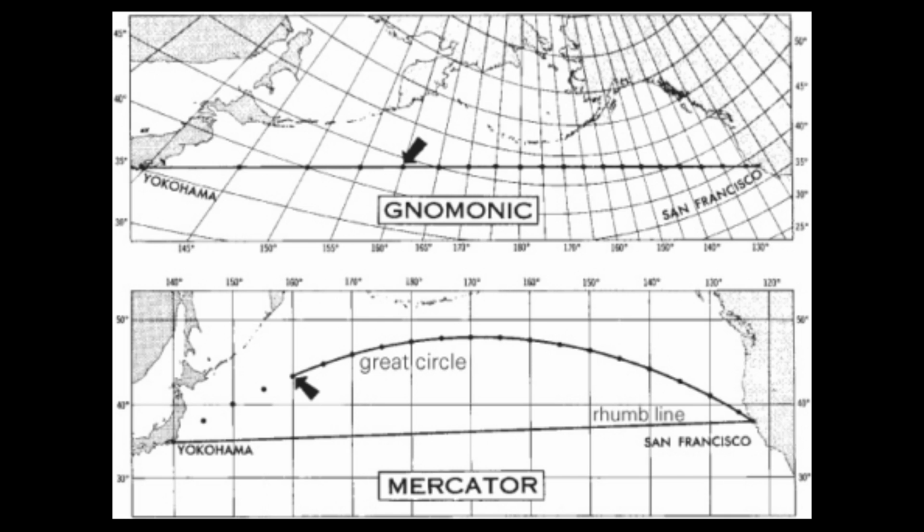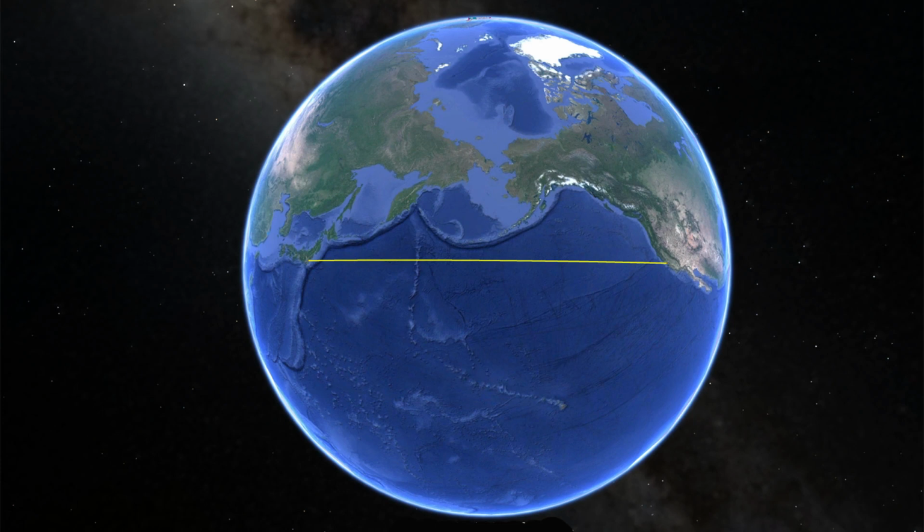If we make the same line on Google Earth, it all makes total sense. The straight line is the closest between two points on a globe. So when you're circle navigating, you are traveling on a straight line on the globe.